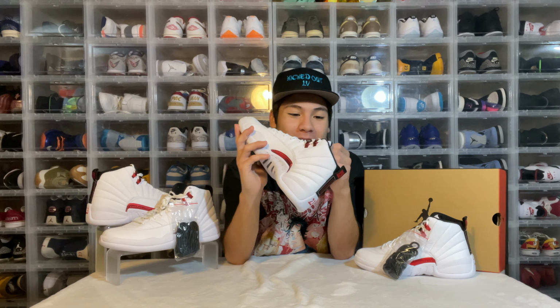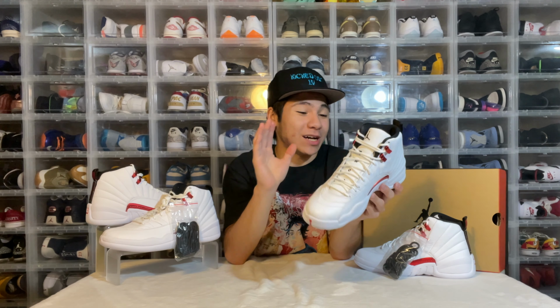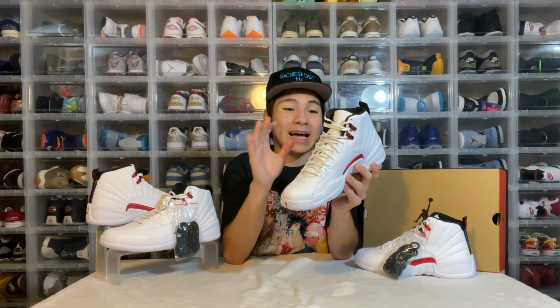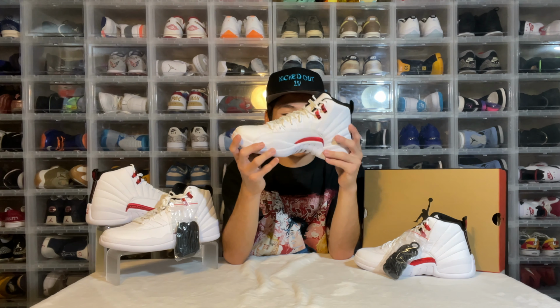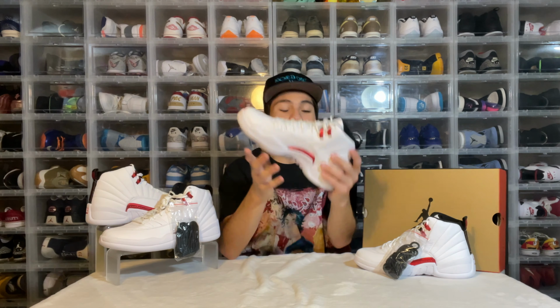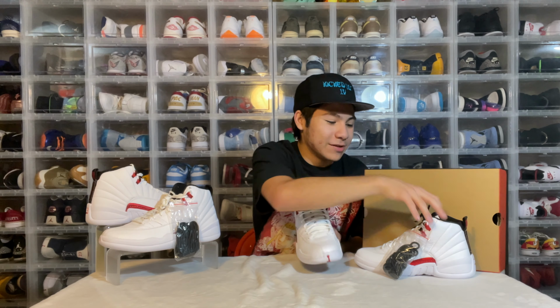Right off the bat, man, this metallic red, I already said it a few times, but I'm gonna keep saying it. It is amazing. Nike, you really did good. Team Jordan, you did good on these. The red is amazing. But as always, let's go ahead and dive into the details.